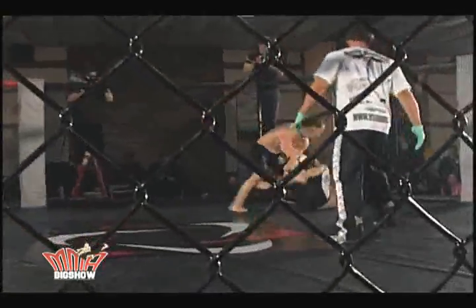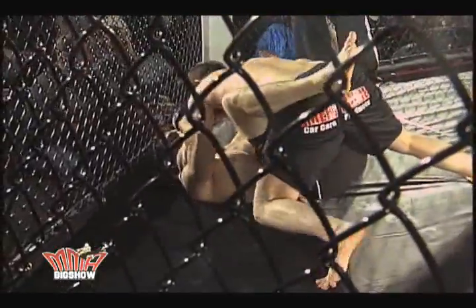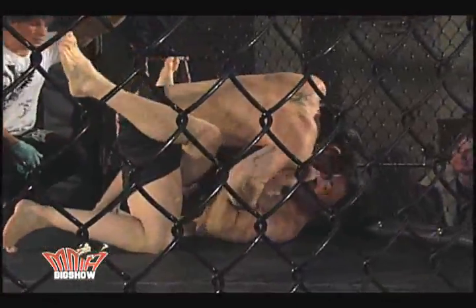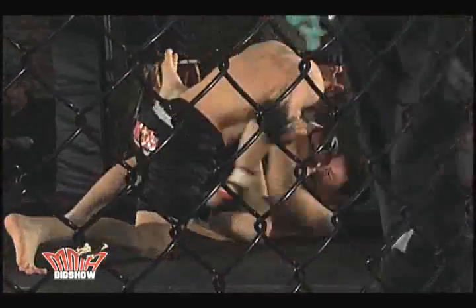Oh, big blow! Caught him right on the chin. Chris Annis takes him down. He's pressing Cole Helton against the cage, with his head up against the cage. Got Chris Annis in full guard. Chris trying to pound some punches down here. He's trying to do something. Slightly bad angle from our viewpoint.